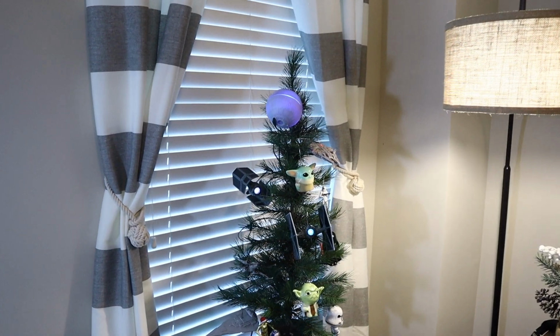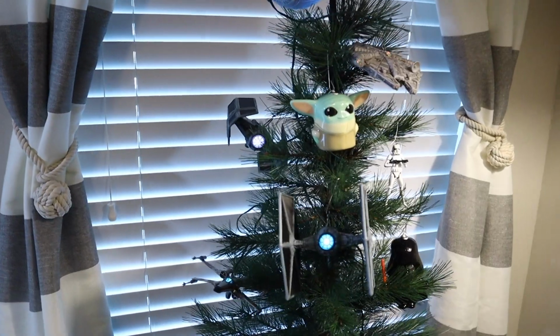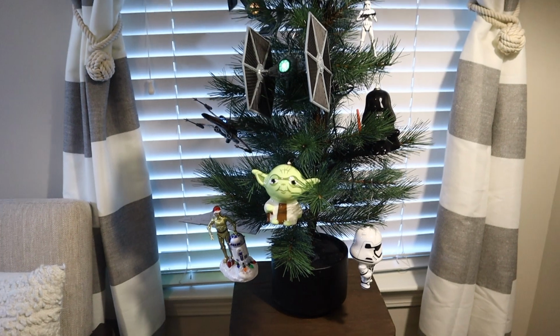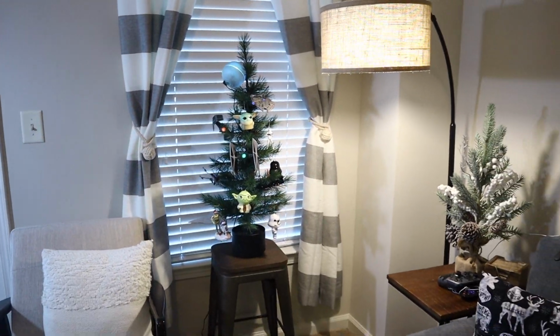Okay guys, this tree is actually growing on me and I think it is super cute. It's David's Star Wars tree and I actually really love all of the different characters on this tree. Plus, even the Hallmark ones light up and tell the story of Star Wars.